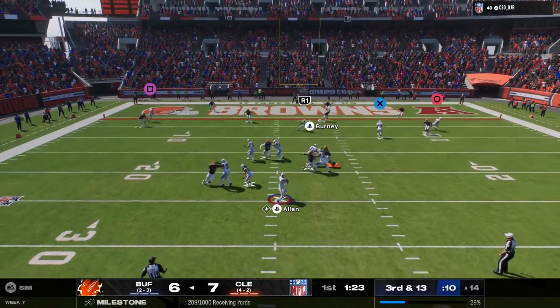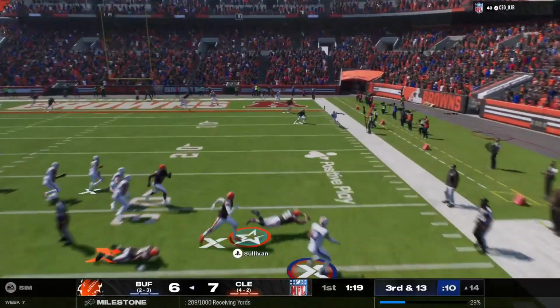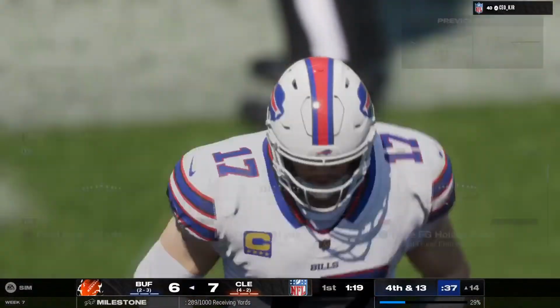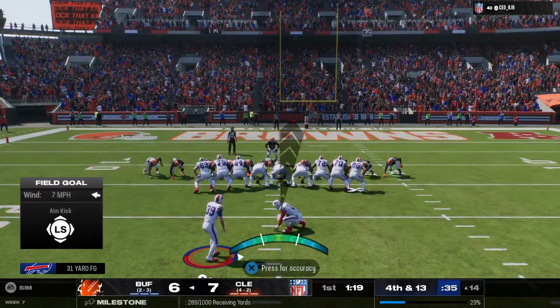Now Allen facing 3rd and long. And he'll just have to throw this one away. There is nowhere to go downfield. And now it's going to bring up a 4th down.